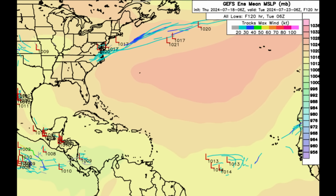For GFS, though, headed to Tuesday of next week, we do see a few members picking up on an area of low pressure trying to form, not seeing much in terms of development and a strong system expected. So that is not really being depicted right now. However, we are seeing the signals starting to come on. At one point, there was nothing out there.